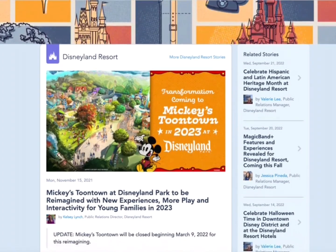Toontown in Disneyland is one of the most popular places for little kids. However, currently it is closed for refurbishment until 2023. So although that is unfortunate, it is not a deal breaker. There are so many things for kids and babies and toddlers to do. You won't even miss it one bit. And when it reopens, it's going to be awesome. So let's get started on what exactly you may be looking at for your day.